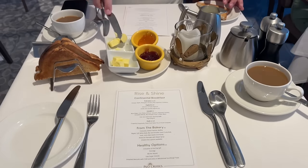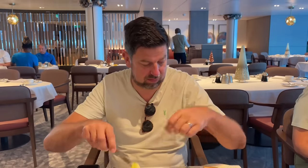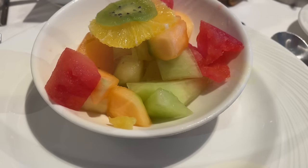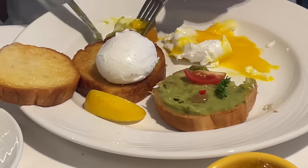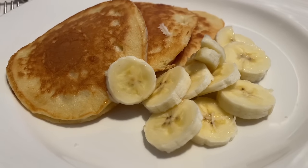Right, we are in the zenith for our breakfast. A nice start to the day. There he is, buttering away. Health, health, health, darlings. Matthew's gone with the crushed avocado on toast, which has a little bit of chili and lime, and a couple of poached eggs as well. He's not had them like bullets today. Pancakes and banana for me, and yes, I sliced it myself.